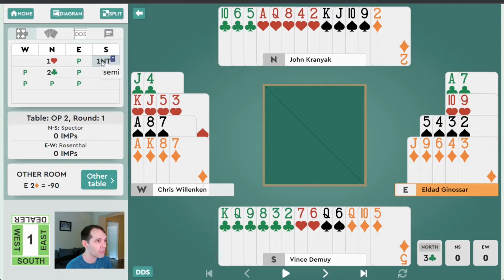So, South bids a no-trump, which is announced as semi-forcing. This is what I played with most of my partners as well. And East didn't really have anything to say. West here has a 16 count, but this is another added benefit of opening a little light. West might think, oh, North-South could be trying to steal this auction from us. I have 16 high card points.